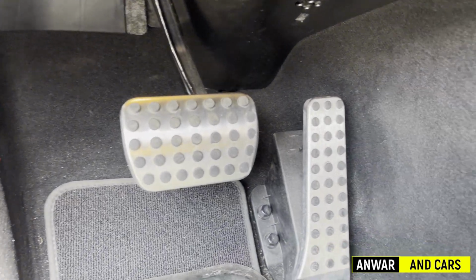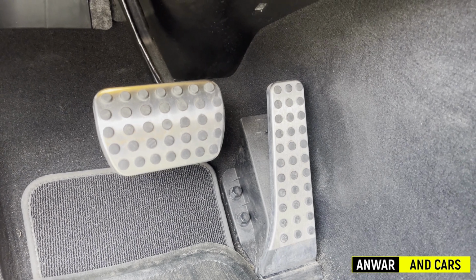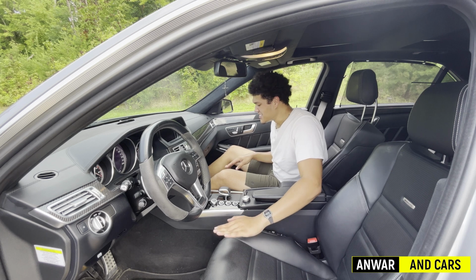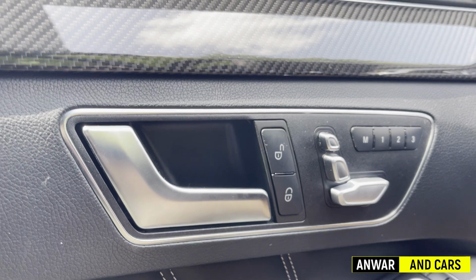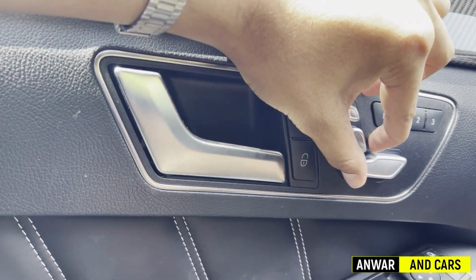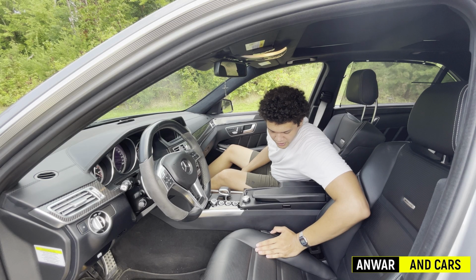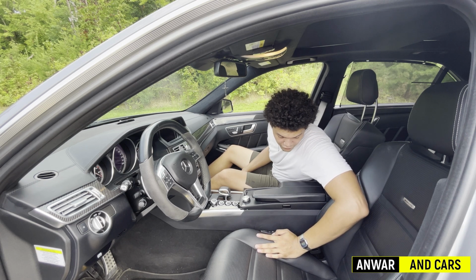Moving down below, we have the metal pedals, as you can see, with rubber grips on them. Very nice, standard AMG stuff. Now, the best part about the AMG, or Mercedes in general, are the seat controls. The seat controls, as you can see, are found on the door panel, not on the side of the seat. But what you do find on the side of the seat are the massage controls. You can adjust where the massage is, up, down, how the pulse works. It's pretty cool, and it feels pretty good, to be honest.